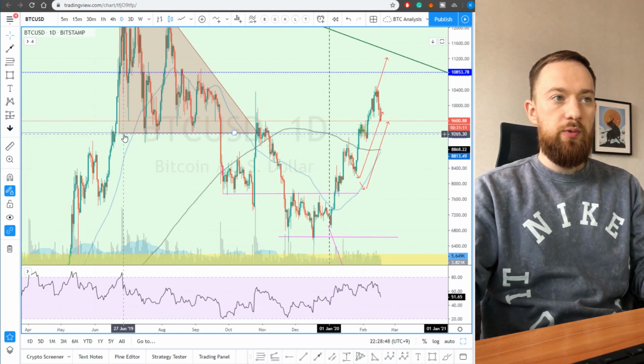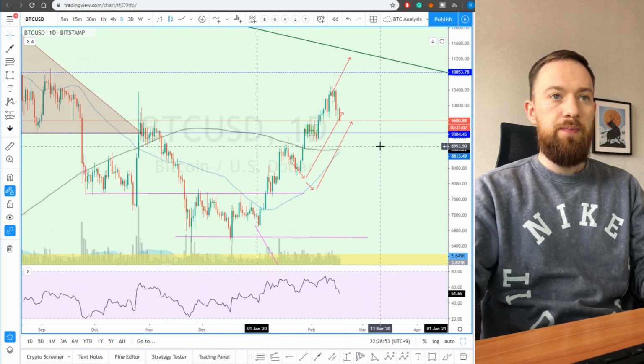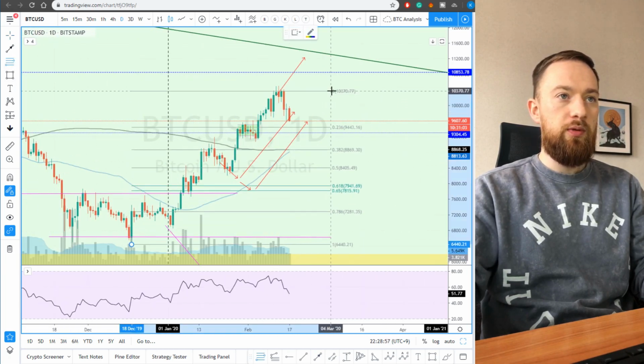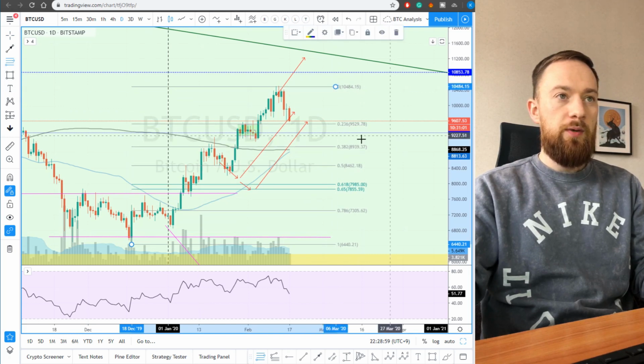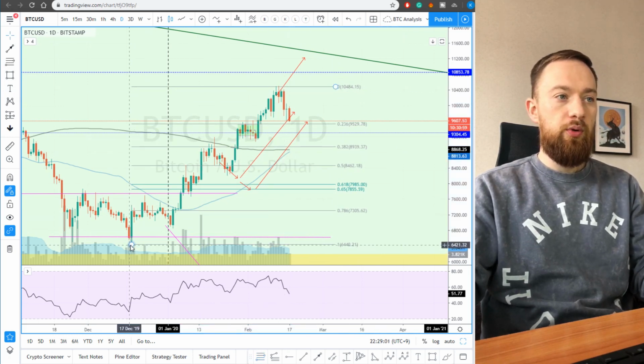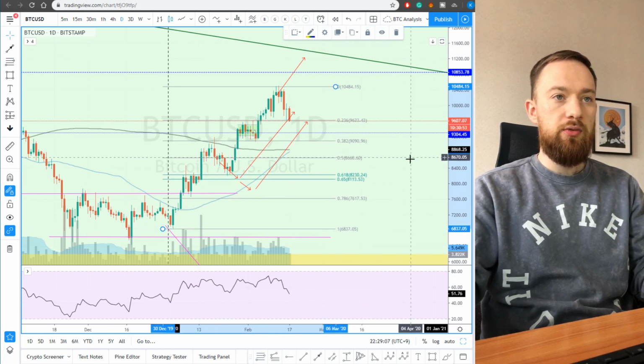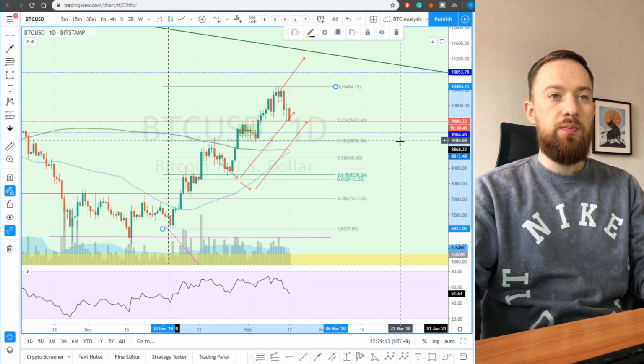Just a reminder that this was the bottom of a triangle in July, August and September. This will be a nice retracement. At the same time, we can put the Fibonacci retracement tool from the very bottom, or actually from the impulse wave over here. This will be much more appropriate when we started this growth. This will be 38%, so just below 38% of Fibonacci retracement.